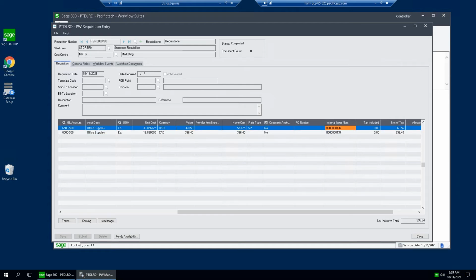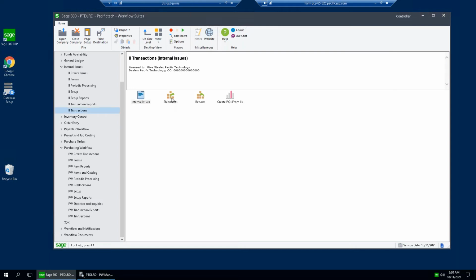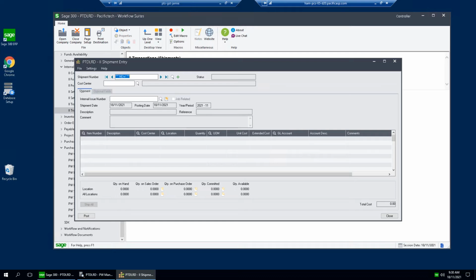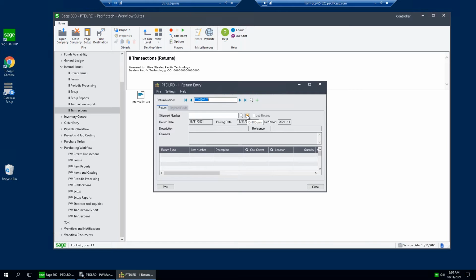All right. And just a question there is what documents get created from an IC shipment and an IC return in PJC? That's a good question. The shipment, if it is non-job related, will create an IC internal usage. If it is job related, it will create a material usage within PJC. So it splits off to the right place in both of those cases. With a return that's non-PJC, because IC doesn't support returns within internal usage, we have to do an IC adjustment to do the return. And on the PJC side, there is a material usage return.